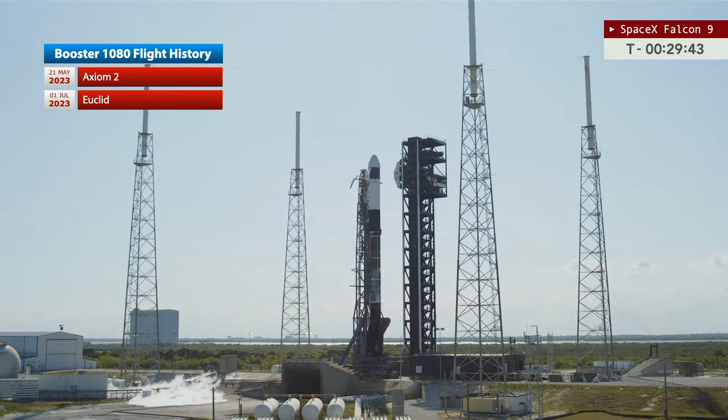It then went on to launch the European Space Agency's Euclid telescope. This telescope is studying dark matter and bringing some incredible images of the universe. It recently encountered some problems with a small buildup of ice on the instruments of the spacecraft, but they appear to have resolved that problem, so that mission is proceeding as planned.